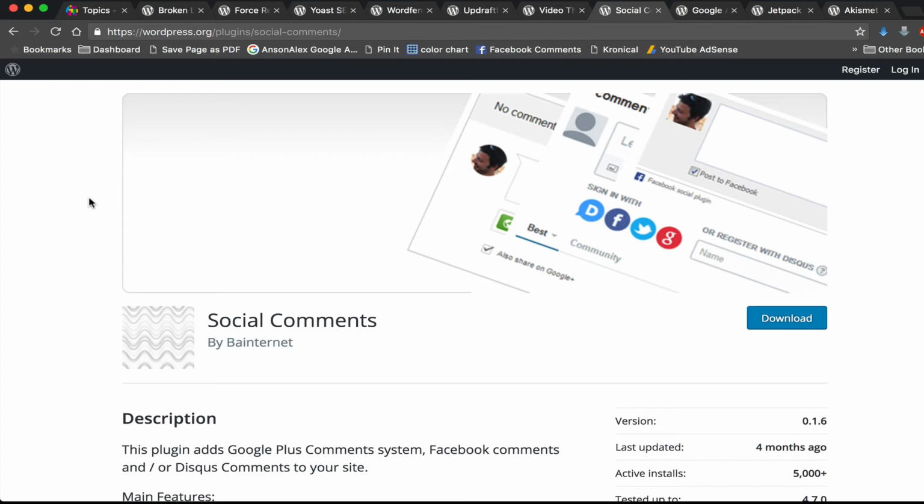Commenting on WordPress has always been tough. The built-in commenting system and even the commenting system provided by Jetpack provide a lot of opportunities for spam, because you can use the WordPress registration. So I like to stay away from those ones. I'm trying out social comments. You might want to try out Disqus, but that is my recommended commenting plugin for right now for WordPress.